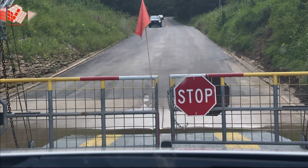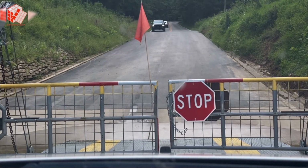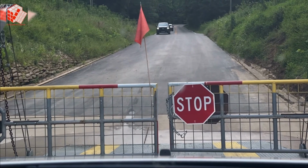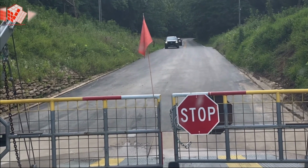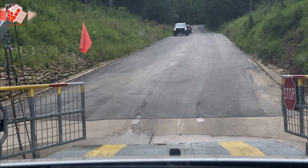How was the floating bridge? Boring. Boring. Why? Just floating across the river to get to the other side.